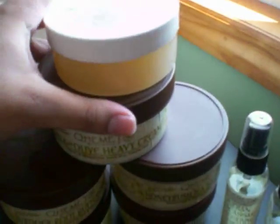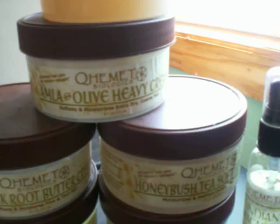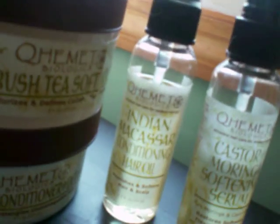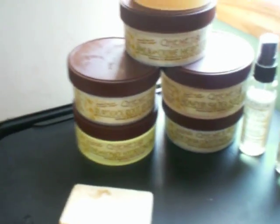This is it right here. I'll show you. See, there's the Amla pomade and the Amla and Olive Heavy Cream, the Burdock Root Butter Cream, Olive and Honey Hydrating Balm, Honeybush Tea Soft Hold Gel, the Olive Cream Detangler. What else do I have here? I hope the glare is not too bad. Indian Macassar Conditioning Hair Oil, the Castor Moringa Softening Serum, Egyptian Wheatgrass Cleansing Tea, and the Soap of Alette. I don't have the label on, so. Okay, let me put the camera back. Right here, I think it's good.